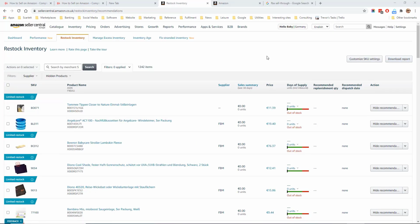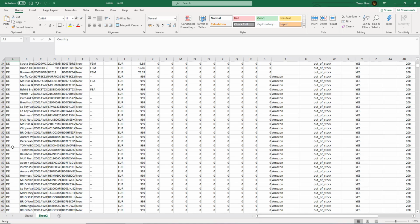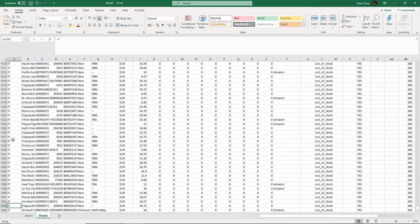Clicking Download Report will download a report of restock recommendations for all the marketplaces in which you have FBA stock listed. In this report, you have the SKU details, the country, the performance of the SKU, and here in column W, the recommended replenishment quantity and the recommended ship date. This information is shown for all the countries where you hold stock. So here there's the UK, further down there's Germany, and further down still there is Italy.